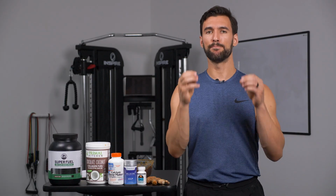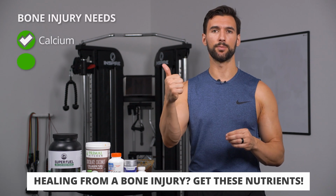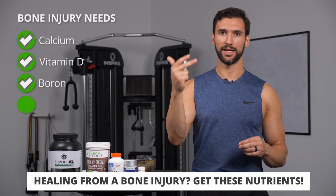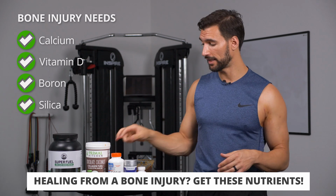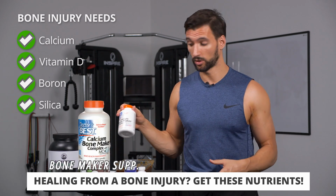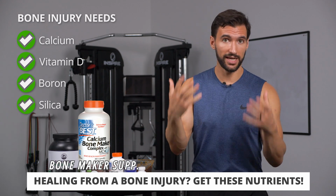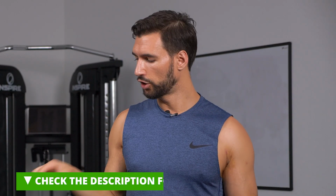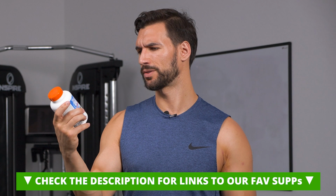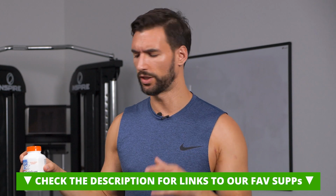Now, if you're healing a bone injury, I highly recommend you increase your intake of calcium, vitamin D, boron, and silica. And the easiest way to do that is in some kind of like bone maker supplement. So when I was going through my femur lengthening process and they had to break my leg and we had to lengthen that thing, I was taking these supportive things. So vitamin D, K2, boron, silica, a good bone supplement. We'll throw some links below. This one's called like Calcium Bone Maker by Doctor's Best. Has all this stuff in there, is really good.